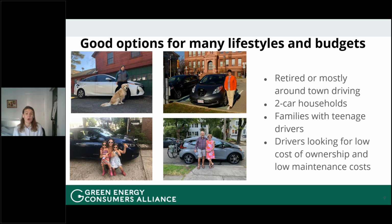If you need that second car in order to support your family and meet your transportation needs, it may make a lot of financial sense to make that second car a pre-owned electric car, because you'll still have your kind of heavy-duty car that you take for long road trips or that you take to tow something, for example. But you can have that second car as a more cost-effective way to get around town.